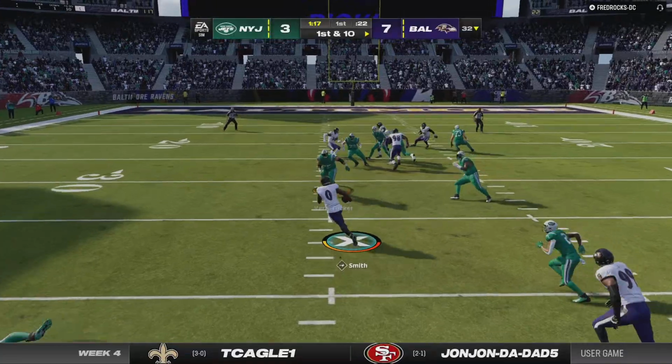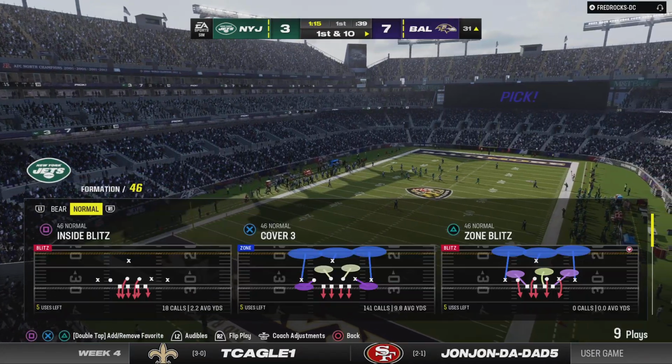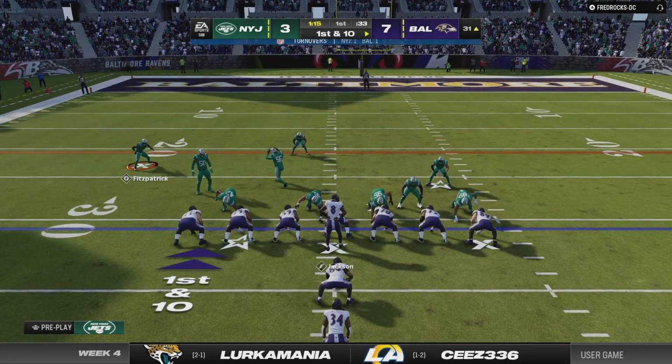All right, rifles one, and that's going to be intercepted. Picked off by Roquan Smith. And the return here will go to the 31-yard line. Line of scrimmage, the 31, now on 1st and 10.